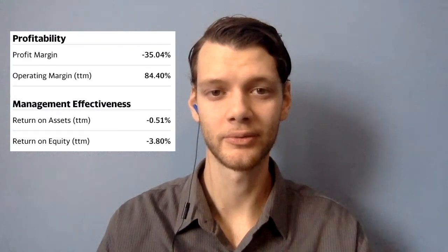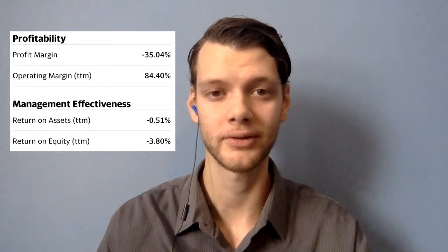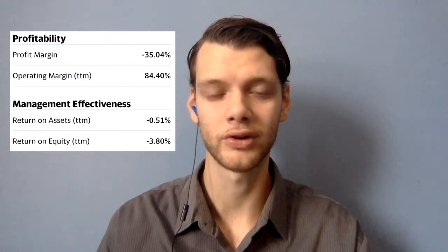One of the reasons we see this so much higher than a traditional stock is because it is a mortgage REIT, whereas a traditional stock generally would not have a profit margin of negative 35%. Again, this is a mortgage REIT, so these numbers need to be looked at and understood a little bit differently than a more traditional company. The thing you want to really focus on when looking at real estate investment trusts is the cash flow, how much they have on hand, how much debt they have, and the funds from operations they are receiving annually.